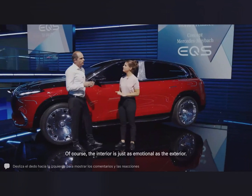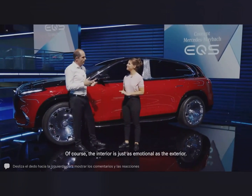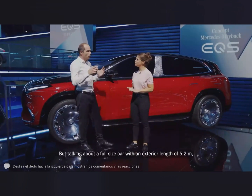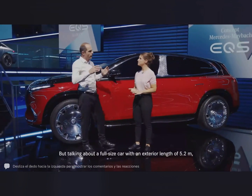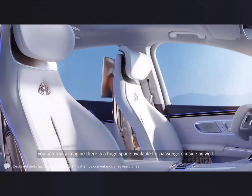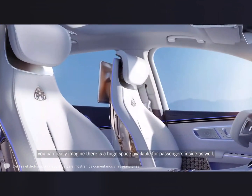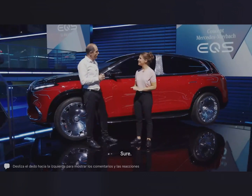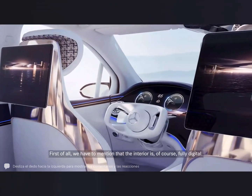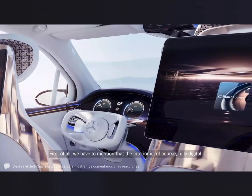The interior, of course, is just as emotional as the exterior. But you can imagine, if you talk about a full-size car with a length of 5.2 meters on the exterior, there is a huge space available for passengers inside as well. Sure. So, first of all, I think we have to mention, of course, the interior is fully digital.